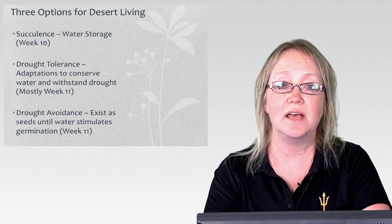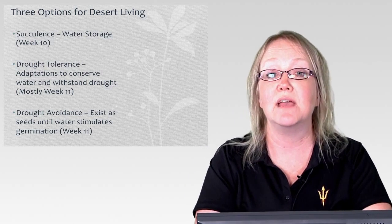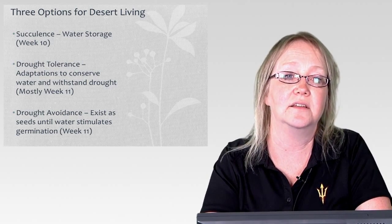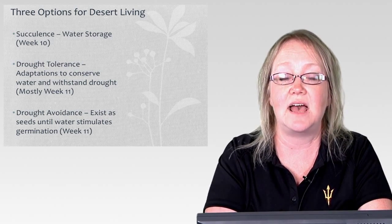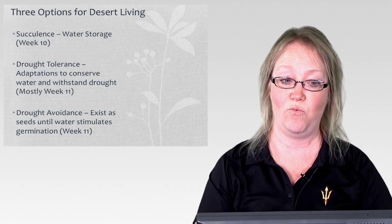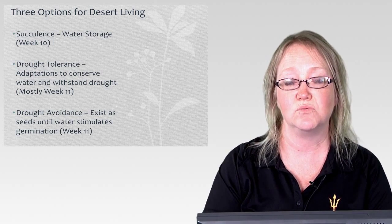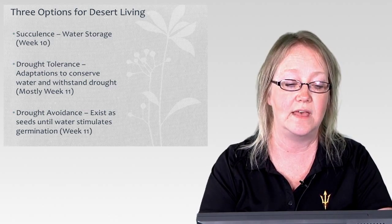And what we're going to look at this week is succulents, which basically is plants being able to store water. So similar to the Gila monsters and the chuckwallas, etc., that we looked at in the animals, these plants have tissues within their body that are able to store water, hold on to that water, and then use that water during real severe drought times where they don't actually have to have external water. They can use the water that's stored within them.